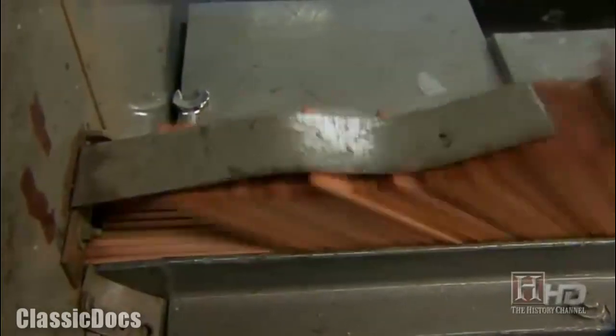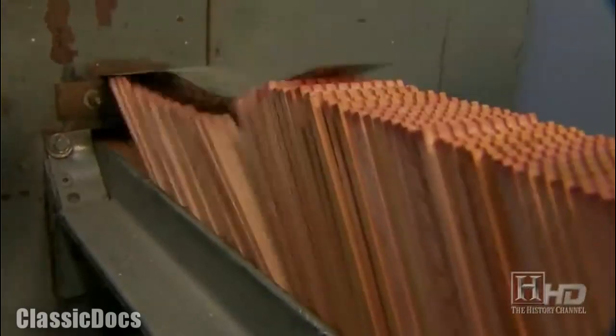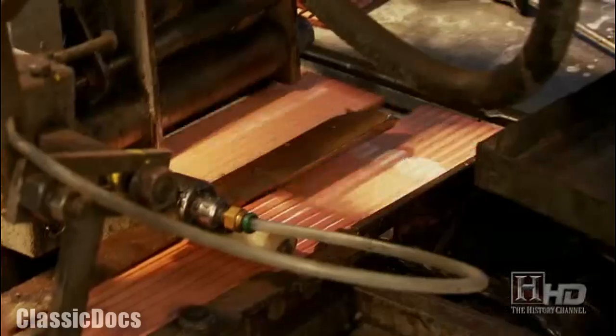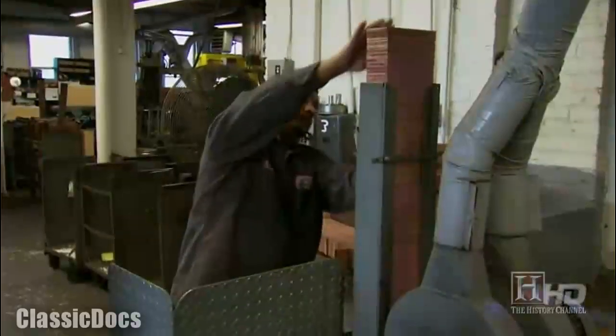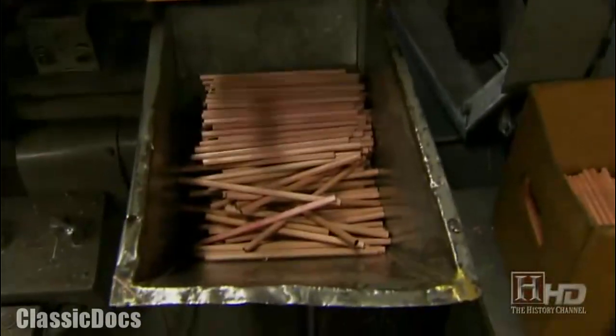First, a saw cuts 8 grooves into each slat of cedar. We use the cedar because of its straight grain, and cedar allows for smooth sharpening as well. And of course, everybody loves the smell of a freshly sharpened cedar pencil. The graphite cores are glued into one slat and covered with another, forming a sandwich. Once dried, the slats are cut into round or hexagonal pencils.